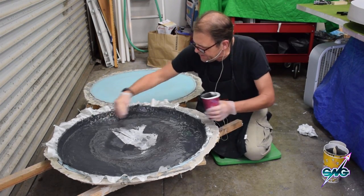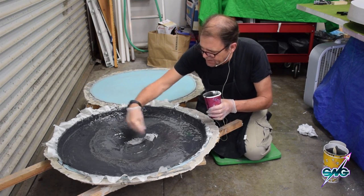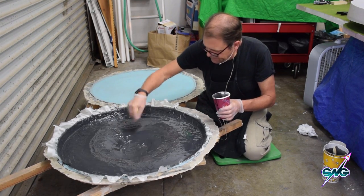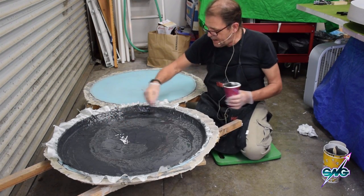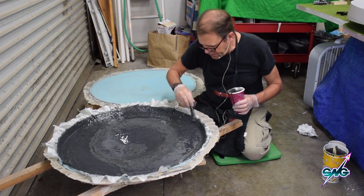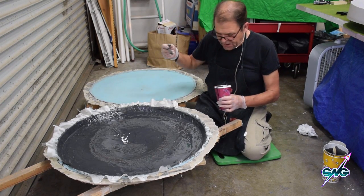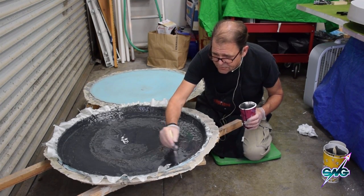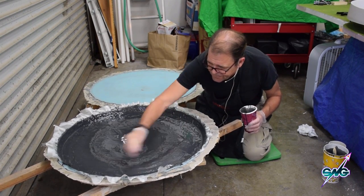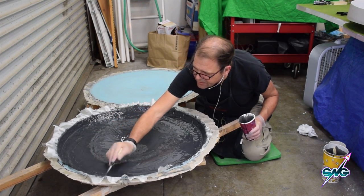Plenty of time with the 1630 to do this very large surface area and completely fiberglass everything all in one breath. And it only took a cup to do this side. So I used 1,600 grams for my gel coat, and I ended up using 340 grams for the encapsulation coat, the soak coat, whatever you want to call it.